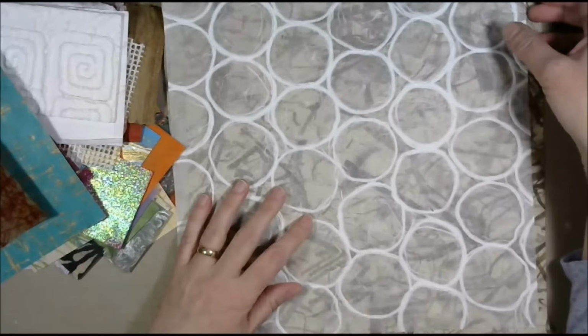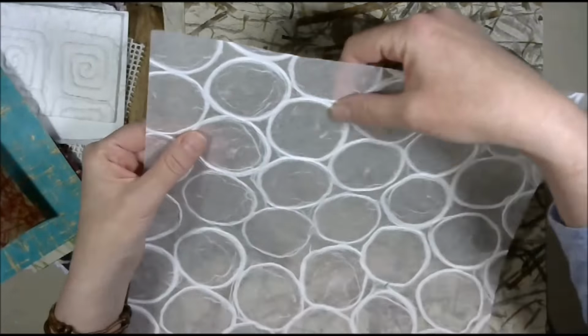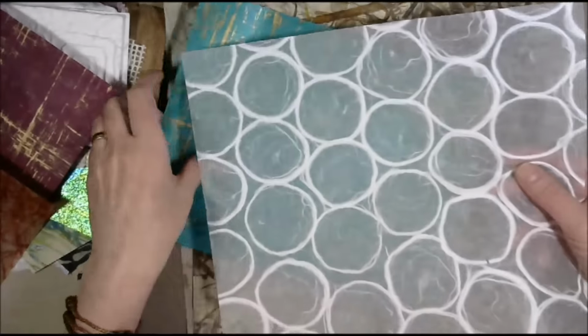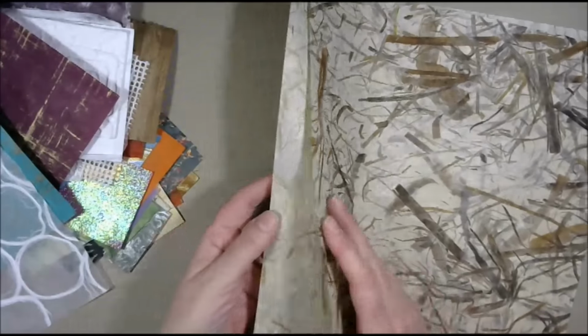And then this one has these great circles, and they have an actual edge here, so they have a lot of fibers in it, and I thought that would also look really cool over another very colorful background. I have to just try. And then I have got two. There's a lot of fibers in it. I got a really big sheet of this iridescent paper. I don't know if you can see it here, but it goes from pink to purple to turquoise. Very cool.